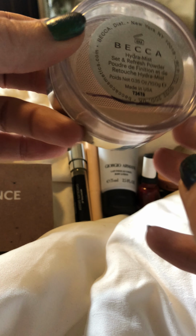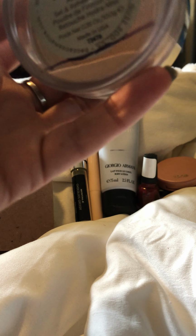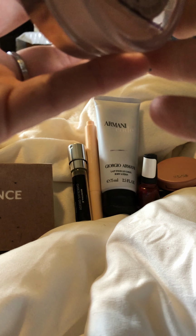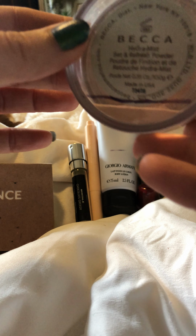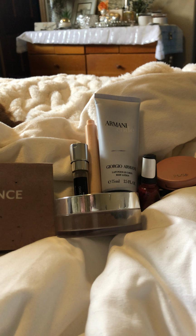So even though that doesn't look like a lot, that's a good amount. This was a 10-gram container, like halfway, so that's probably a good gram or 2 even. Probably about 2 grams. So there's a good amount in there. But I would like to finish this badly, and I'm hoping I can get this done by the end of the project because I am so tired of that powder.